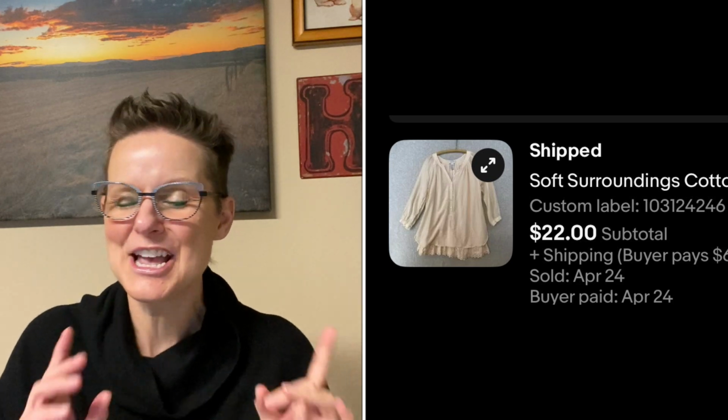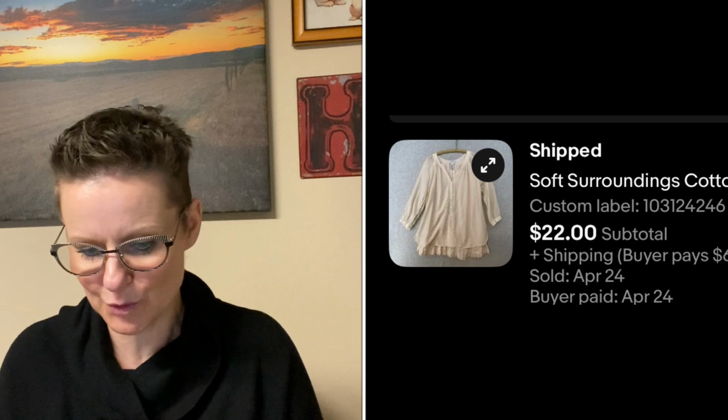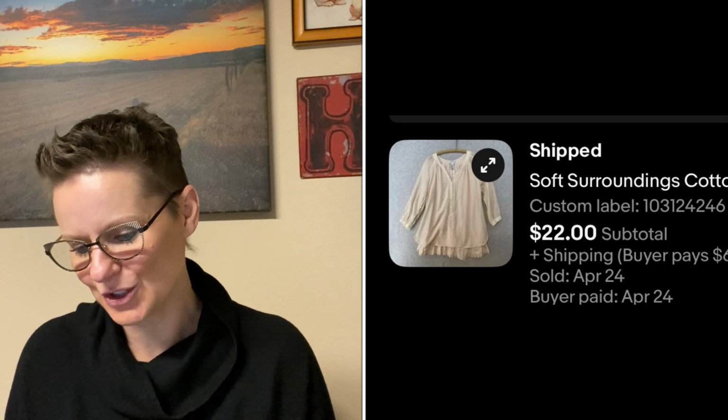All right, now the next one here is a Soft Surroundings. This is a silk and cotton blend layered tunic top. It's real pretty. I paid $2.46 for it. It sold for just $22, and that gave me $18.24, and that took 6 months to sell.